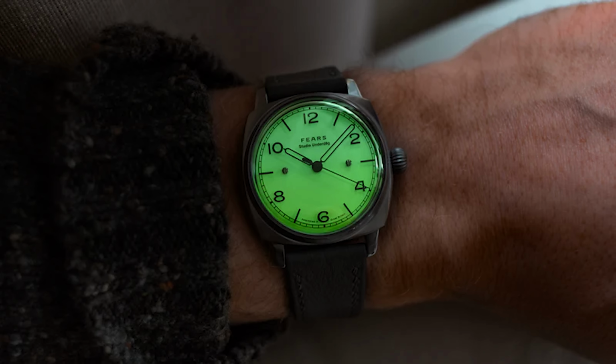Next is a watch that just recently was announced. This is the new Fears and Studio Underdog collaboration. They came out with a Brunswick that gets a beautiful green gradient dial. They're calling it the Gimlet. It's powered by a Sellita movement. It is the Sellita SW210.